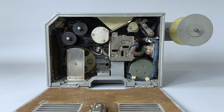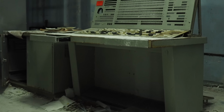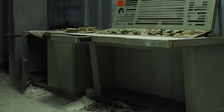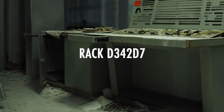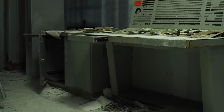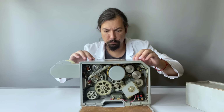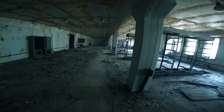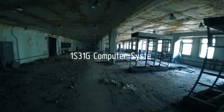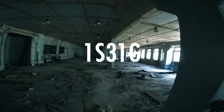But here is a tiny detail: the printer could print 16 symbols in a row in decimal or octal format. But K340A operated 45-bit words, so what looked as a table for printers is actually a controller rack that converted that into a format compatible with the printer. We will soon do a detailed review of this printer and demonstrate how it works, so stay tuned. On the internet you can find that these computers were part of a larger processing system called 1S31G.